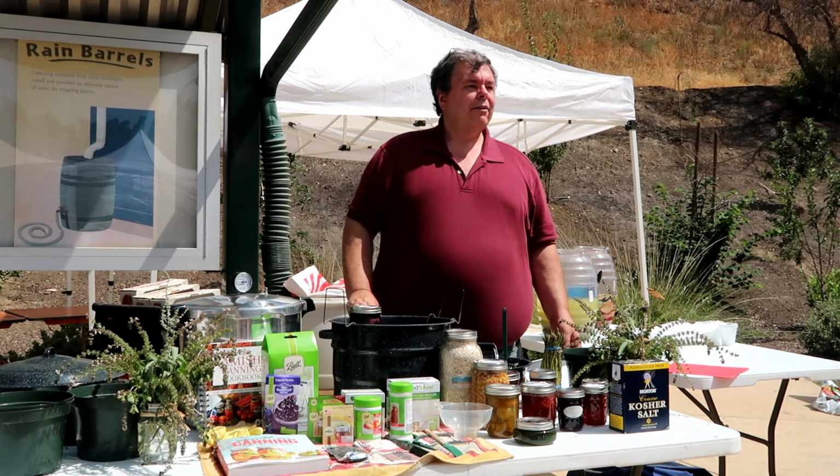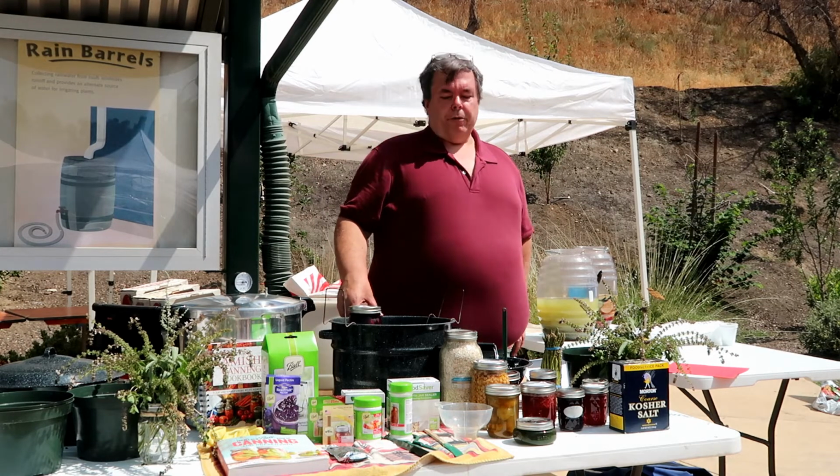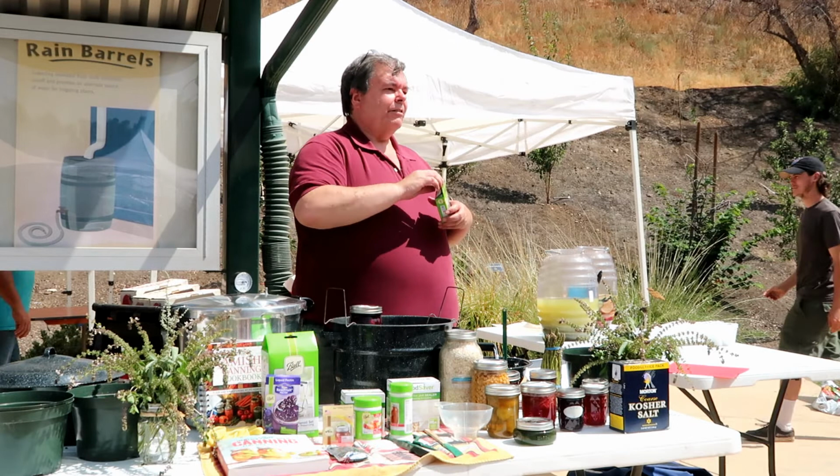Can you reuse the jars? Yes, the jars are reusable. As you can see here, I have lids.